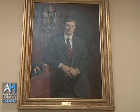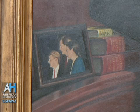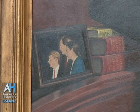This is a portrait of Governor McKernan, John McKernan, who was married to one of our 2 United States Senators, Olympia Snowe, whose picture can be seen on the credenza on which Governor McKernan is leaning. There's a photograph of he, his wife, Olympia Snowe, and his son from a previous marriage, who tragically died when he was in college from a previously undetected heart condition.